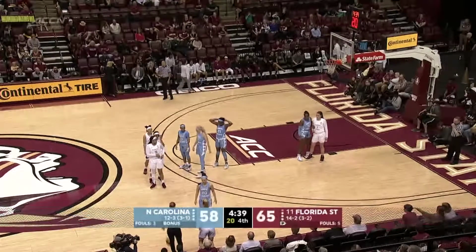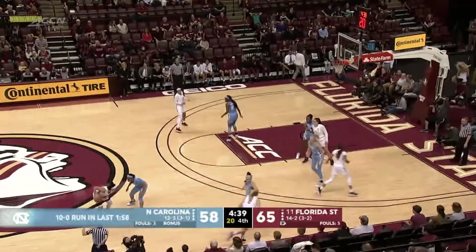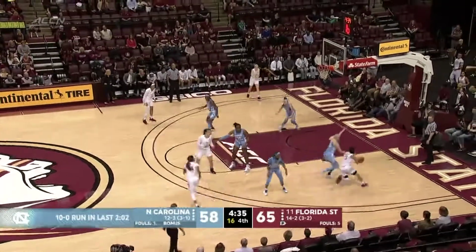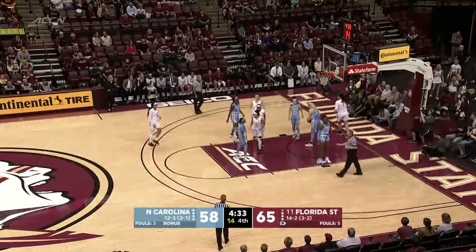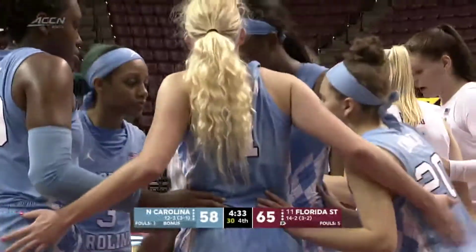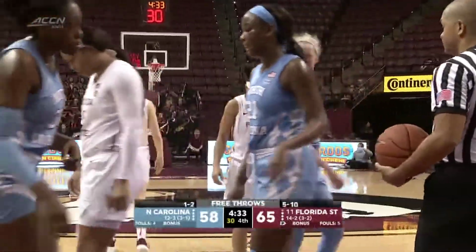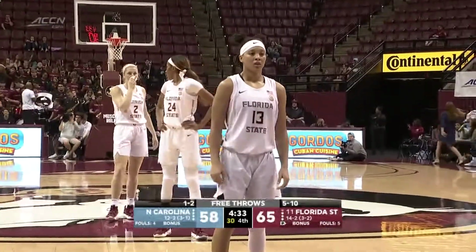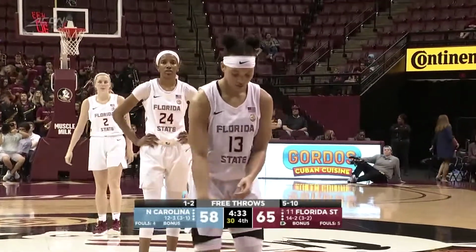She's one off tying her career best of 23, so she's got a chance to establish a new career high. Florida State, meanwhile, needs to establish some points. 17-point lead has been shaved to 7. That foul going to be on Koenen as Naja Woolfolk uses a nice little spin move to get to the rim. Woolfolk going to get a chance to go to the free throw line. Florida State has left some points out there at the free throw line today.